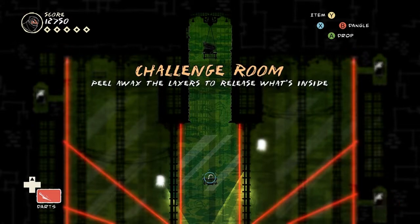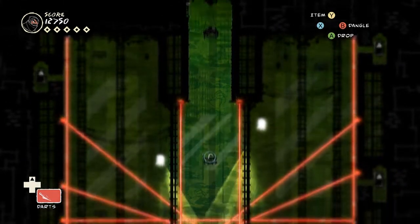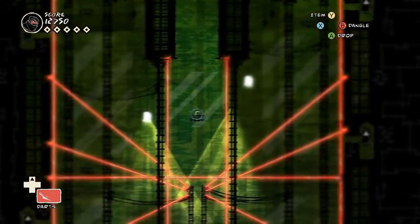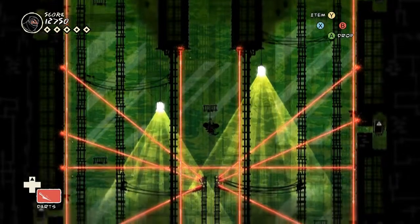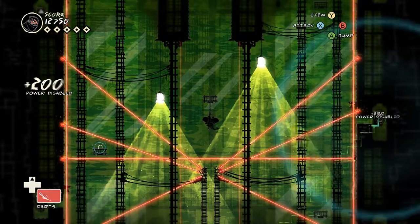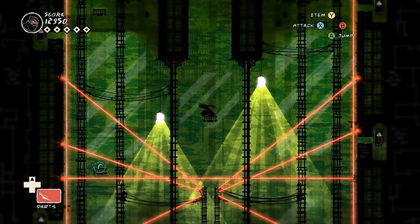Now, I haven't talked about the controls that much. The controls can be finicky. I think I talked about it in an earlier episode, but I never went into depth about it. So the gimmick with this one is you have to destroy these power boxes. It's really simple to do. It's the easiest one I came across so far, besides the first one, the first stage of the challenge room.